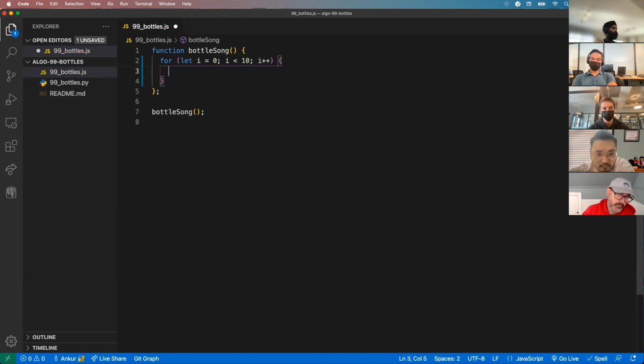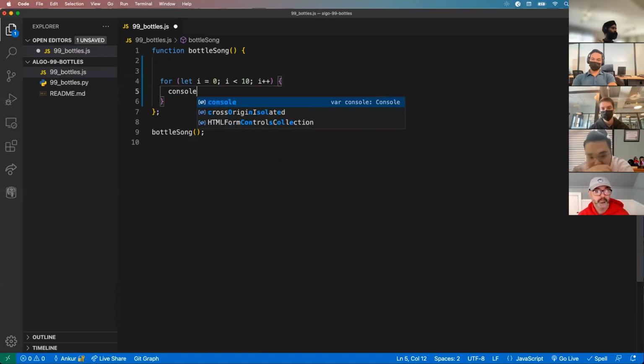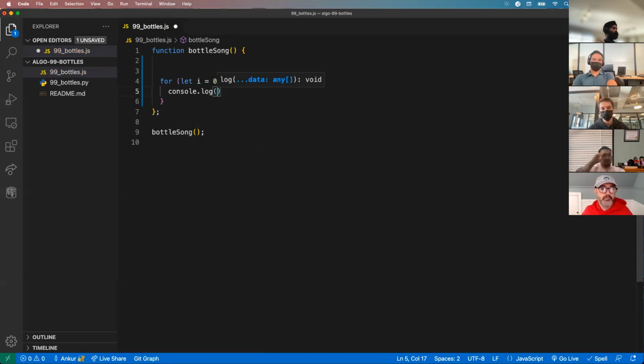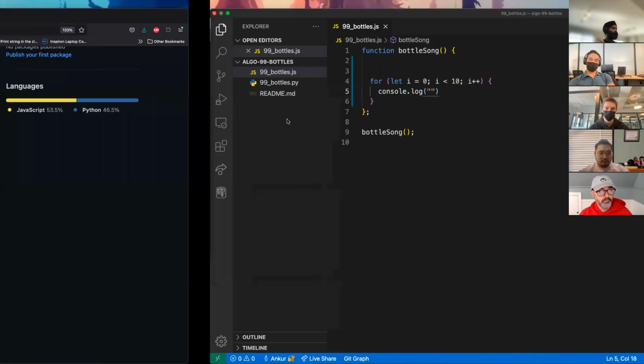Sure. Okay, so we got a basic for loop here. So most of the work we're actually doing is console logging. So let's throw in a console log in there. All right, so we're going to add a console log so that we could output to the terminal. Okay. Just the whole 99 bottles of beer, whatever. All right, yeah, I think I have the README here, so I'm just going to copy. Should we copy one line or the whole song? Just one line for now. Yeah, because it's the repeating part.